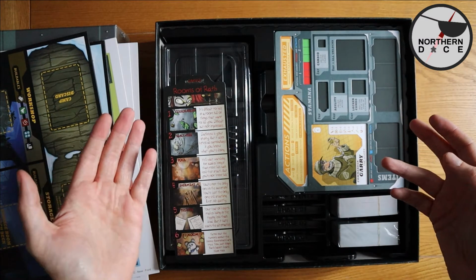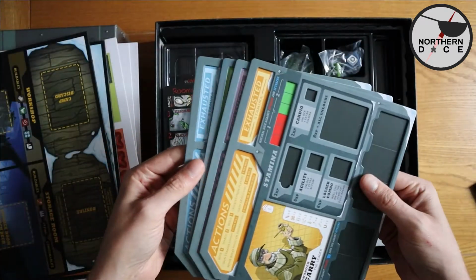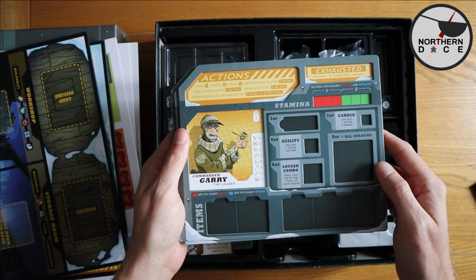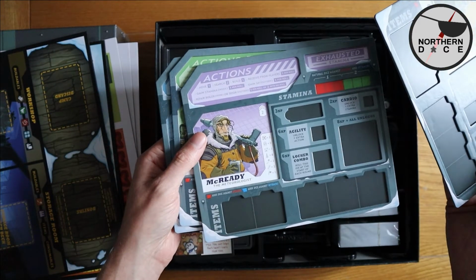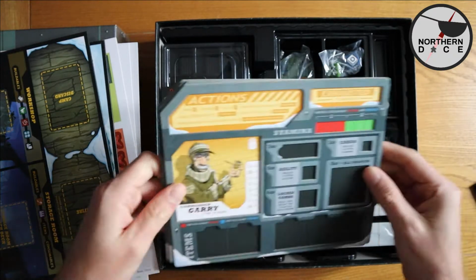And then we are presented with an absolutely beautiful insert, which is what I always appreciate. So we've got all 4 player boards here for the core game, and you'll see that they're indented, and these get covered up, but you can gradually unlock more and more of these. You've got Dr. Copper, Kinner, Macready, and of course, Gary, the leader.